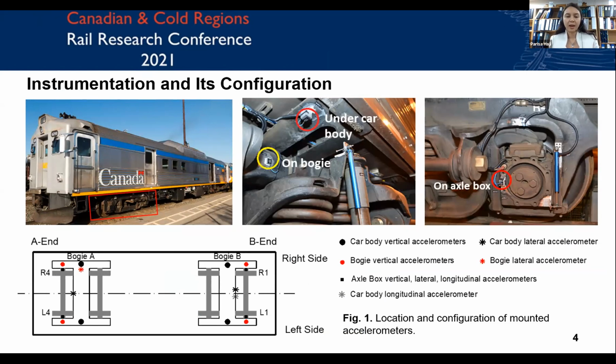For this reason, the National Research Council Automotive and Surface Transportation Research Center, in collaboration with Via Rail Canada, instrumented a Via Rail coach car. The accelerometers were installed under the car body and also on trucks and axle box, access bolts of the wheels. We only analyzed the car body and axle box measurements for this research. Seven accelerometers were mounted on the body of the car and three on each of four axle boxes.